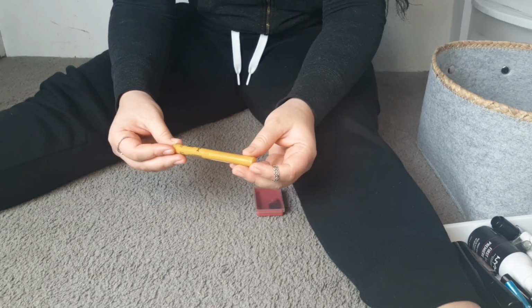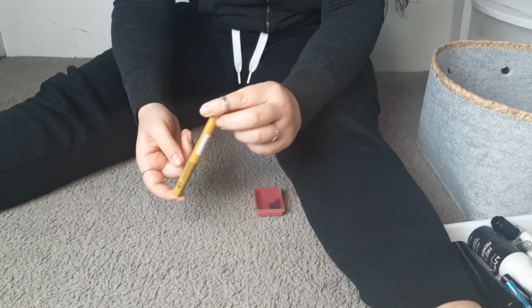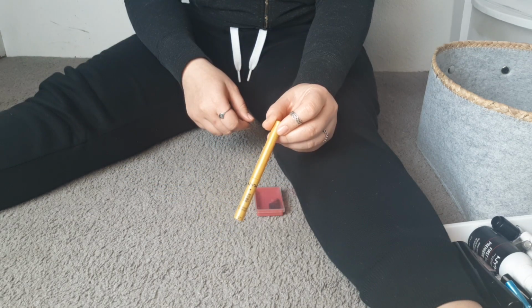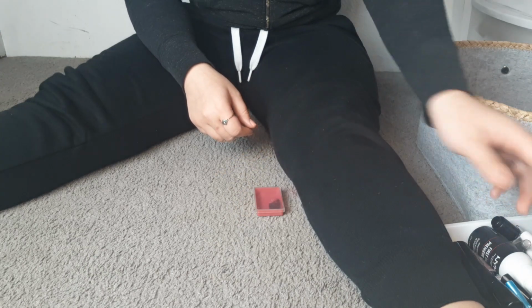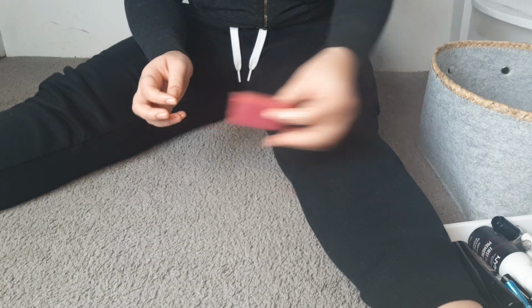And then I have this NYX Glam Liner in Glam 24 Karat, and I like to use this to spice up my eye looks, so I'm going to keep that as well. And then this is just a pair of lashes that I have in this little container.